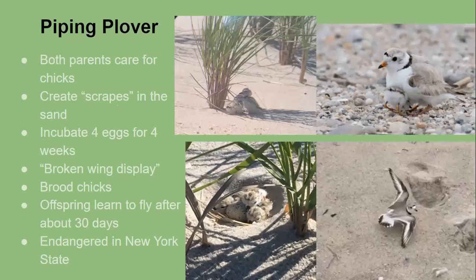Another cool thing that they do is that if danger is near, both parents will use an impressive distraction method known as the broken wing display. So we see that being done down here in the bottom right photo. I actually worked with plovers a few summers ago with the town of Southampton. So 3 out of 4 of these photos are mine.